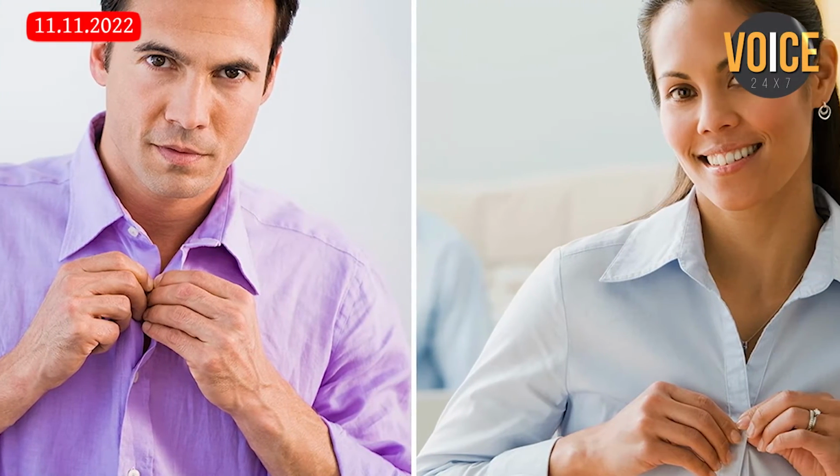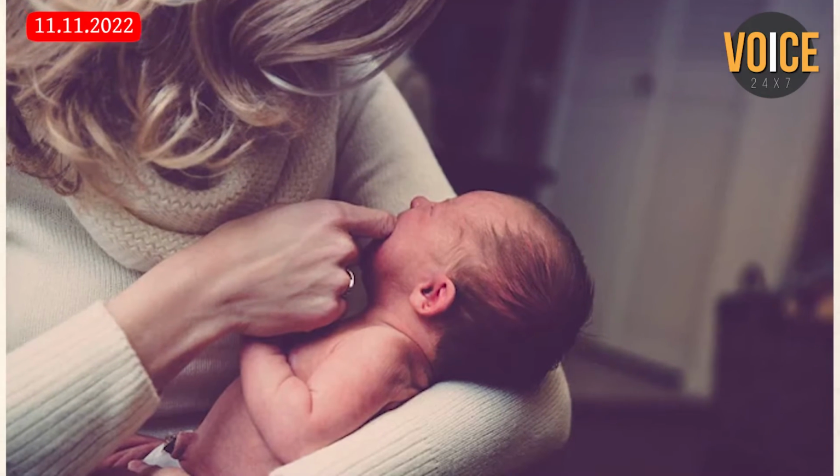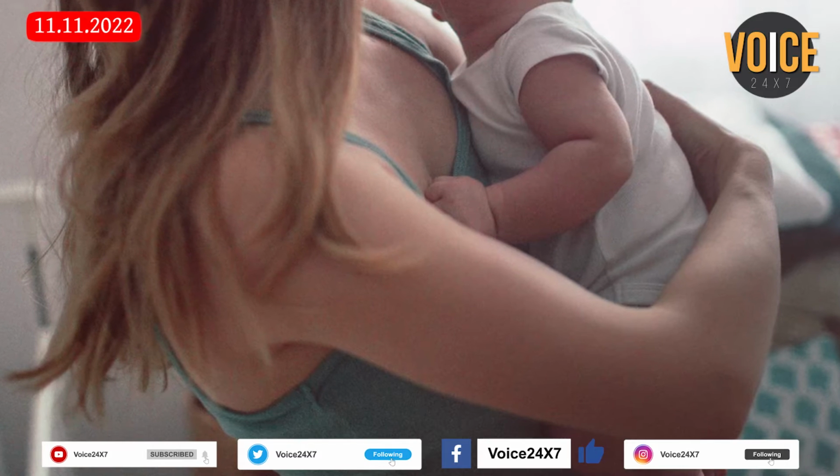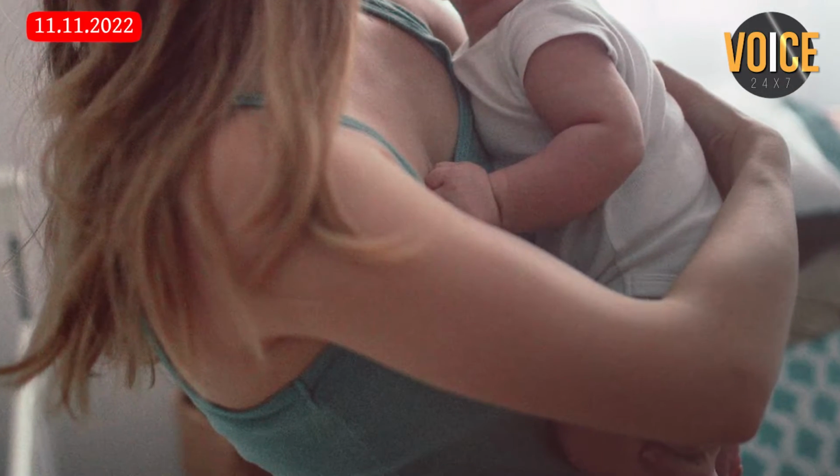There is also another concept which says that since women held babies with their left hands, they needed their right hand to open their shirt buttons for feeding.